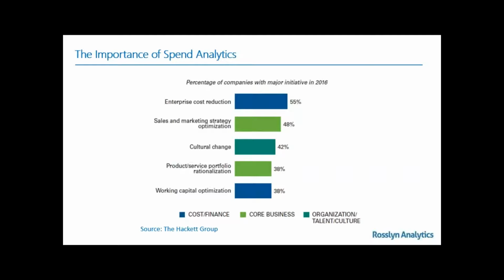So the spend analytics platform remains the number one enabler for cost reduction. This slide, also from the Hackett Group, shows that business leaders remain focused on what they are spending money on. As we all know, not every spend analytics solution is the same. There is a vast difference between spend reporting and spend analytics, as we'll show you in our webinar today.